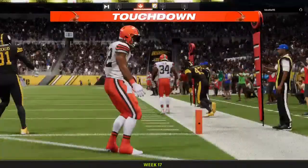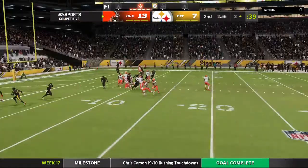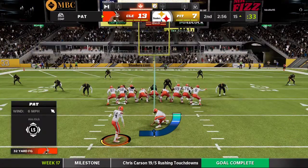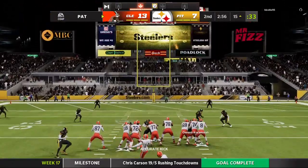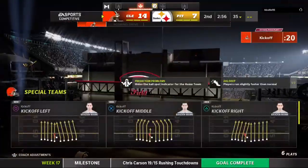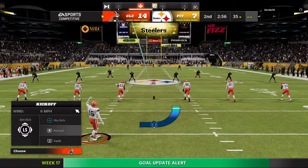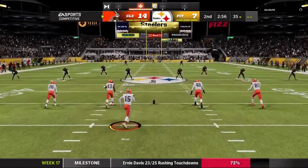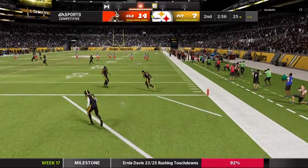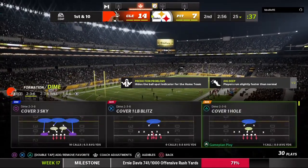And he'll take it into the end zone for a Browns touchdown. Chris Carson, his 21st touchdown of the season. And the Browns have taken the lead. Parkey adds the extra point, and that makes the score 14-7. Out is the kickoff unit as they run up and send this one away. And that one will bounce out of the back of the end zone, so we will start here at the 25.